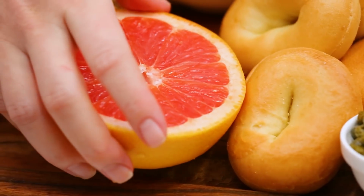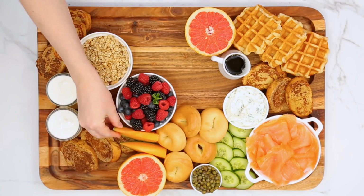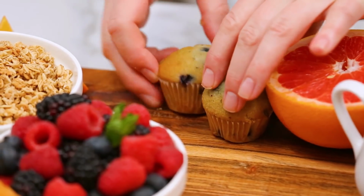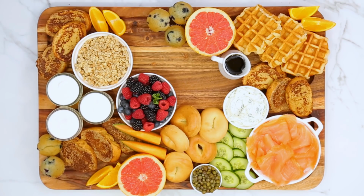To round out this beautiful board, I want to add even more grapefruit, so I've got some cantaloupe headed on, as well as some sliced oranges. I'm also going to be serving up these adorable mini blueberry muffins that I found in my bakery. When it comes to making boards like this, anything you can find in mini, like bagels, waffles, and muffins, always look extra adorable. So definitely try to find those.